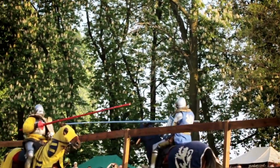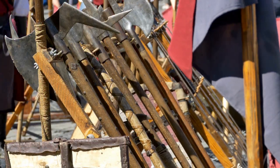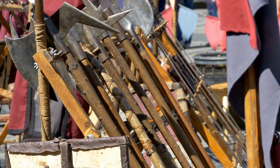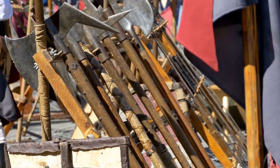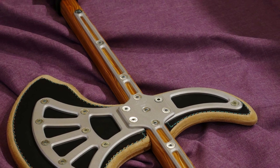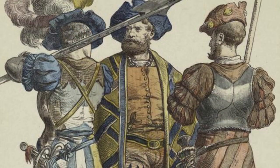The halberd was also used in tournament combat, where knights would joust against each other. The long reach of the halberd allowed knights to strike from far away, while the hook could be used to pull opponents off their horses. In some cases, the spear point was removed from the halberd to make it safer for tournament use.